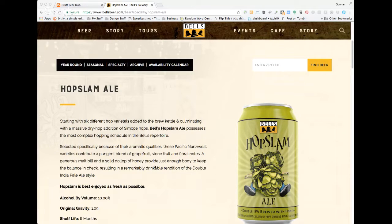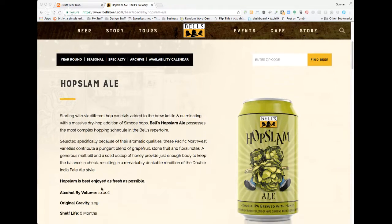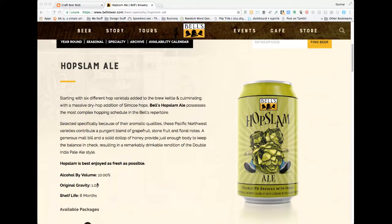but I guess what we were talking about earlier, they do say alcohol ABV is 10%. Best enjoyed as fresh as possible. Shelf life is 6 months. So if you do have it in your fridge 6 months later, it should still be okay, especially because they can it. It's not bottled.